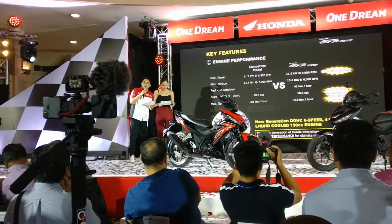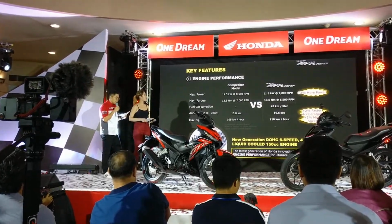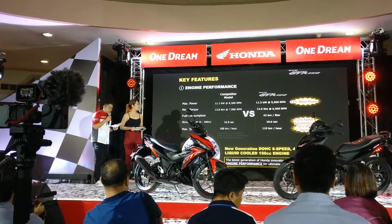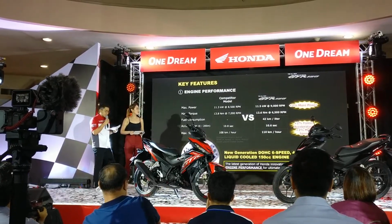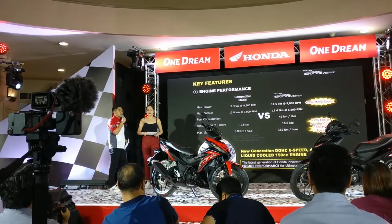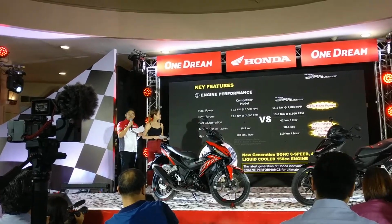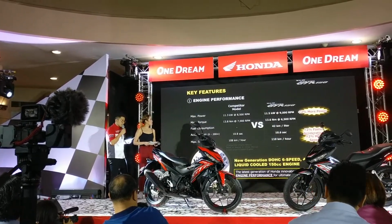Supra GTR 150 is powered by the new generation DOHC 6-speed 4-valve liquid-cooled 150cc engine, which delivers high engine performance for your ultimate speed sensation. This machine produces more power, more speed, and faster acceleration than competitors.